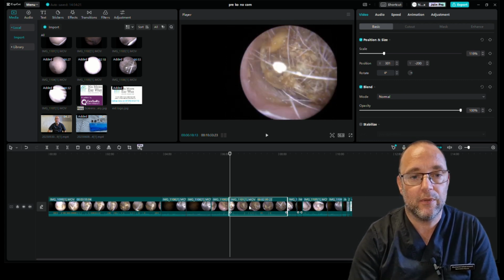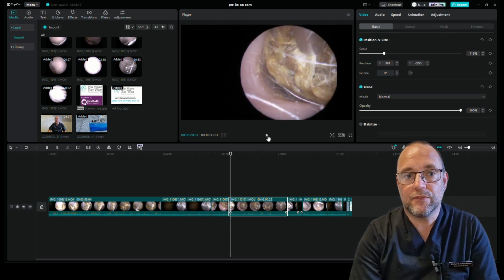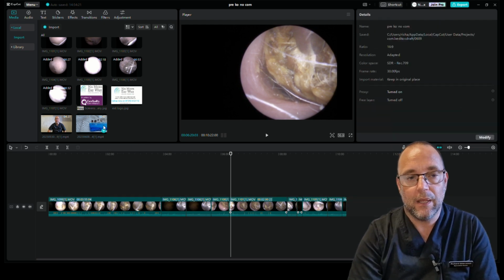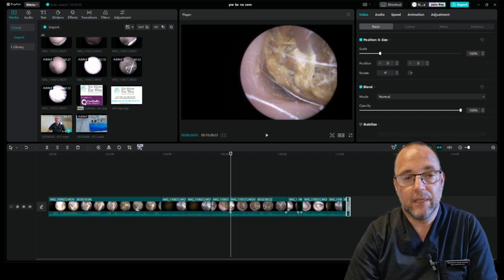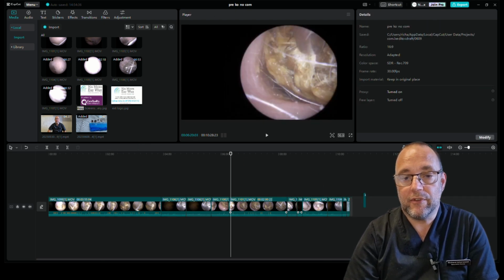So as you can see, what I can do there, if you keep your eye on the cursor there, I import all the clips from the endoscope. So you've got various little clips there. Now you can shorten them, you can drag them to where you want them to go. And so there, what I'm doing, I'm just getting the wax plug shot, put that at the end there. And yeah, it's really user friendly, I really like it. A lot of time and effort goes into these.